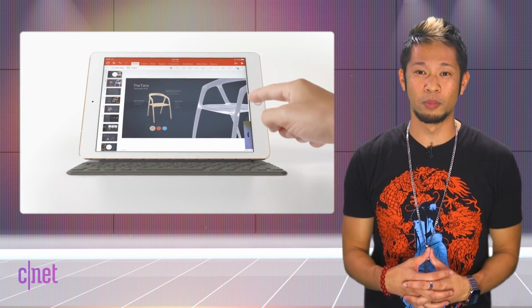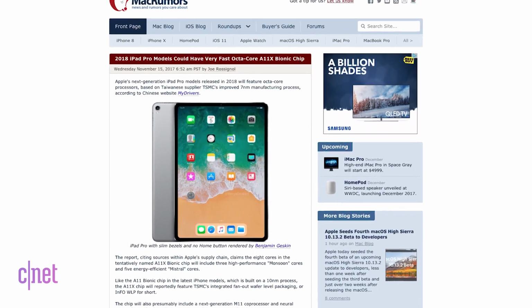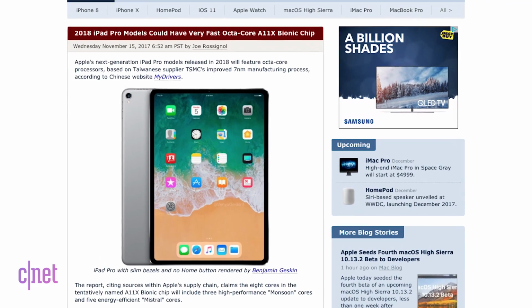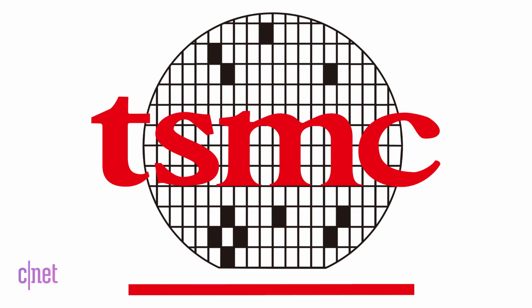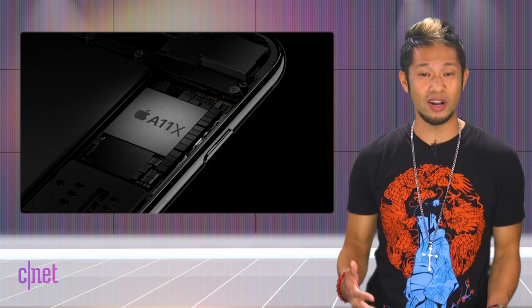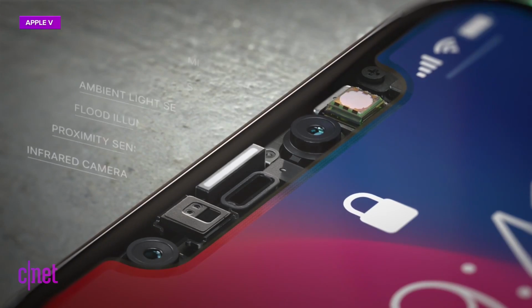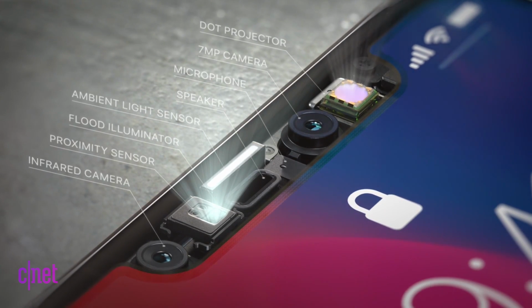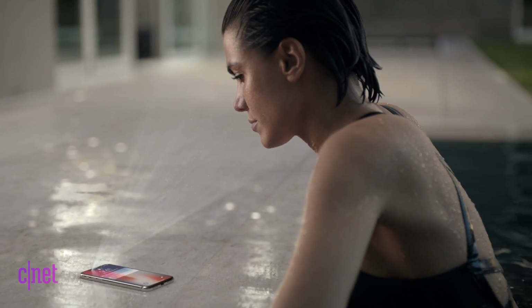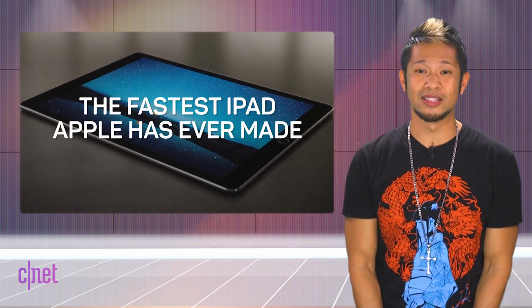And there's more 2018 iPad news. After reports from Bloomberg last week that Face ID and a minimal bezel design is coming to the iPad Pro, Chinese website MyDrivers reports next year's iPad Pros will feature octa-core processors based on TSMC's new 7nm manufacturing process. The 8-core chip will be tentatively named the A11X Bionic, with 3 high-performance cores and 5 energy-efficient ones. It will also likely bring a next-gen M11 coprocessor and neural engine for AI tasks and all the face recognition goodies from the iPhone X. Now, all of this will result in CPU improvements, and wait for it, the fastest iPad Apple has ever made.